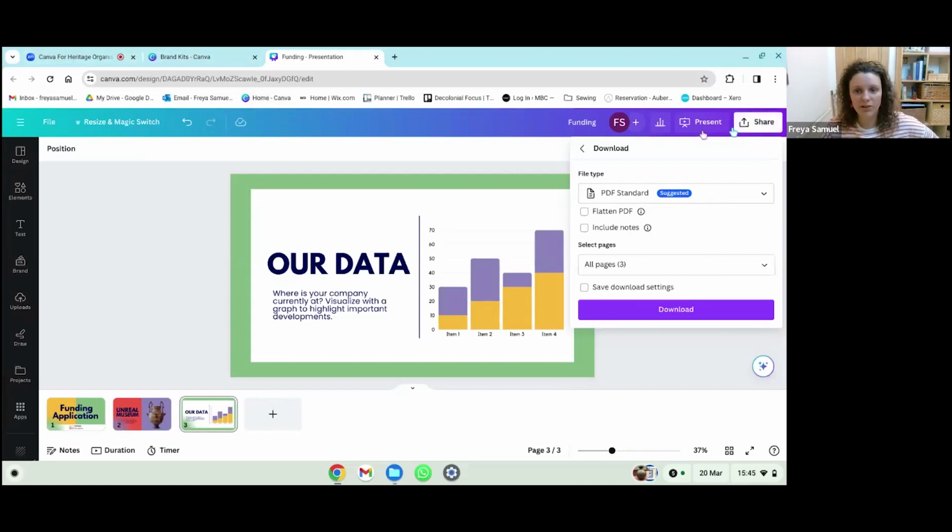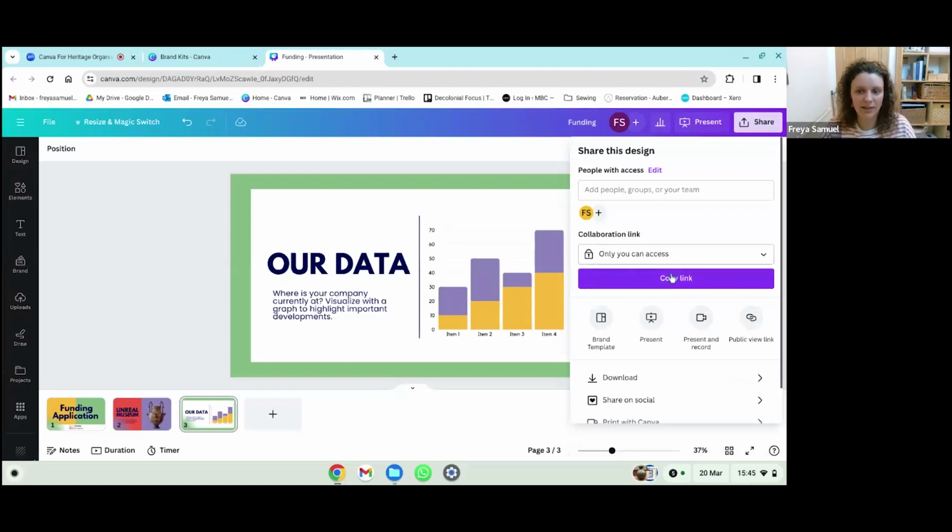So yeah, they're really versatile, but a really nice way to share PowerPoints is to share them as a link. You also have this public link view. It's a really, really neat link, so that when somebody opens it up, maybe from an email, it just brings up the whole screen and looks really professional.